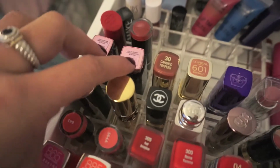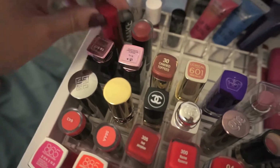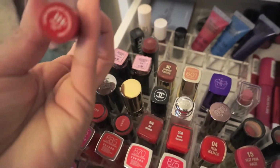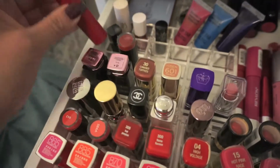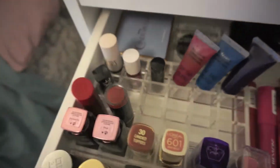Then I have a couple of Victoria's Secret lipsticks, which are actually really good. I was pleasantly surprised. My most used red lipstick, which is the Rimmel Kate Moss 111 Kiss of Life. It's really, really pretty. I highly suggest checking it out. It's very flattering on many different skin tones.